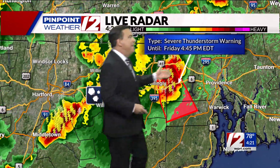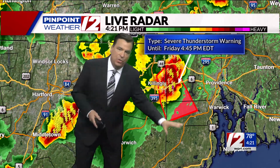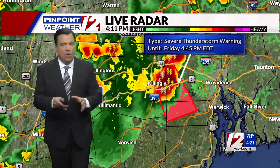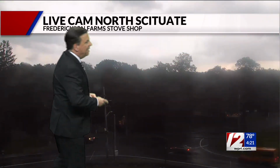Outside of this storm, it is fairly quiet, but other locations we'll see some showers and some isolated thunderstorms. I do expect as these storms approach the southern part of the state and along the south shore, they'll still hold together, but they should weaken. So we'll keep you updated. In the meantime, we're going to take a look at, well, there you go. I'll step out of the way.